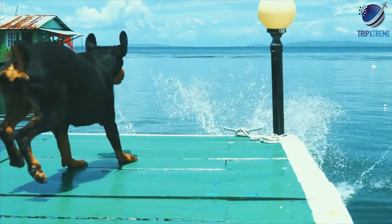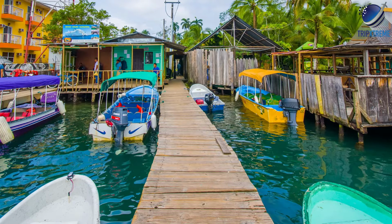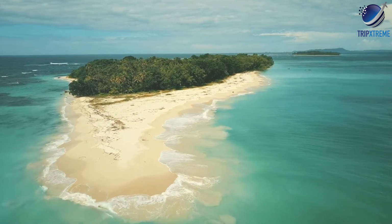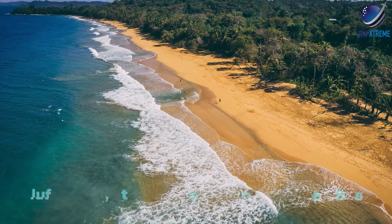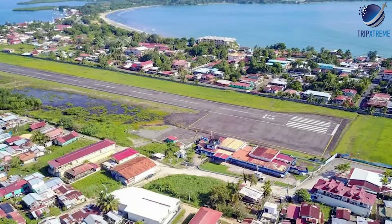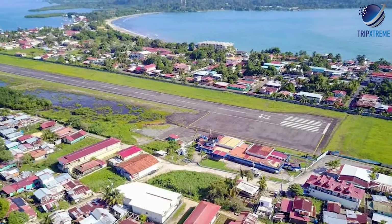The main town, also called Bocas del Toro or simply Bocas Town, is located on Isla Colón. The town itself is not known for beaches, but you can find lovely stretches of sand on other parts of the island or by taking a boat to nearby islands. Some of the most popular are Bluff Beach, Starfish Beach and Red Frog Beach. Bocas del Toro has an airport on Isla Colón, which is how many travellers get to the islands.